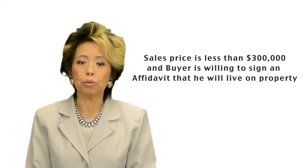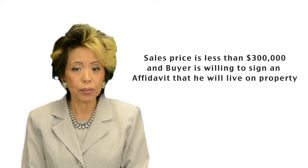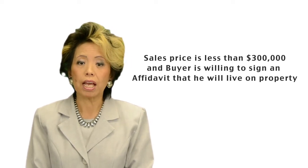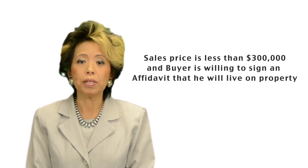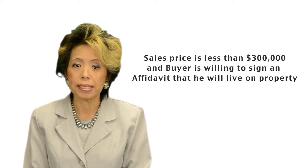Another way to bypass this 10% is if your sales price is less than $300,000 and your buyer is willing to sign a buyer's affidavit stating that it is under $300,000 and that the buyer is going to be living on the property as his principal residence. So there are two ways to do it, and there's another way, and that is if you are selling through a domestic stock corporation, but that is a little bit different, and as always, the seller should contact his CPA to make sure whether or not that way would apply to him.